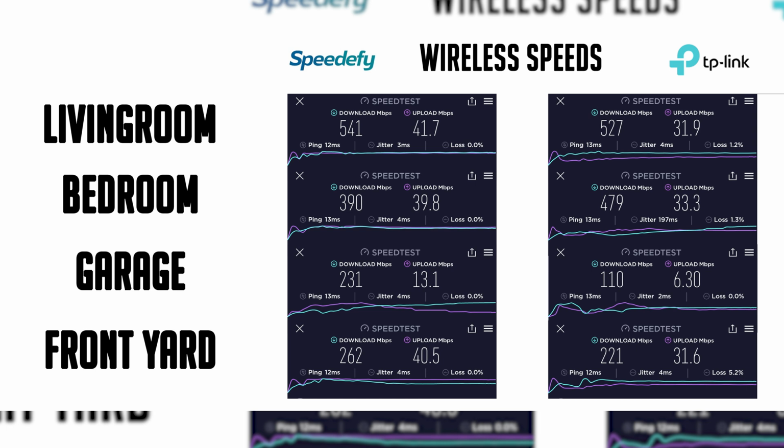So if we take a look, the living room right next to it, Speedefy did considerably better, 15 megs better down, and about 10 megs better up. Now in the bedroom, which was kind of surprising here, Speedefy did worse by about 80 megs down, but did better in the up by a bit. In the garage, my speeds on Speedefy were more than double for both upload and download. So pretty impressed with that. And then of course out in the front yard, where I might hang out and just watch the world go by, the Speedefy was definitely faster, both upload and download. So really it was just in this one case, which I think may have just been an anomaly, where overall the Speedefy had faster Wi-Fi speeds across the board on every test that I did.